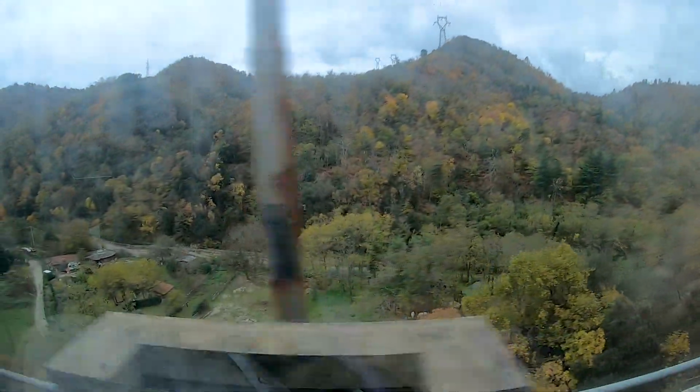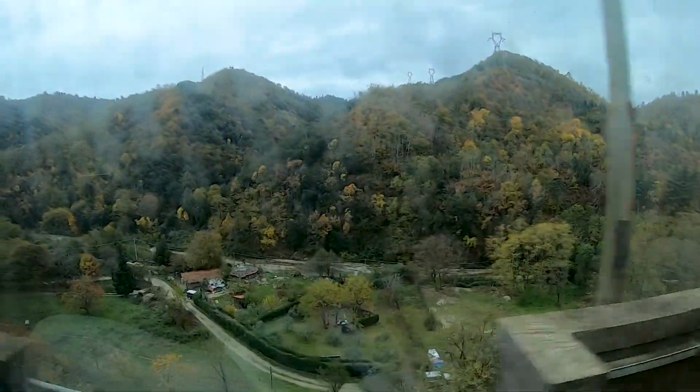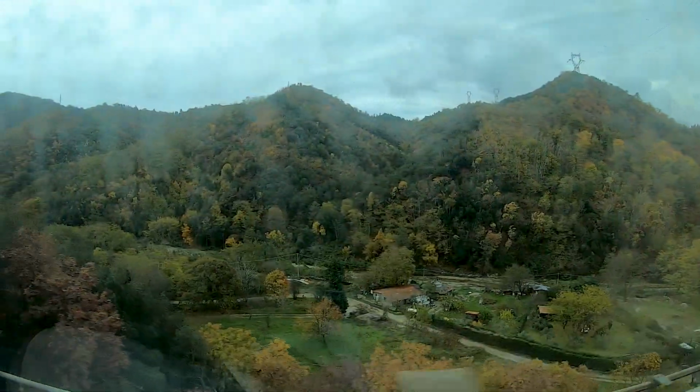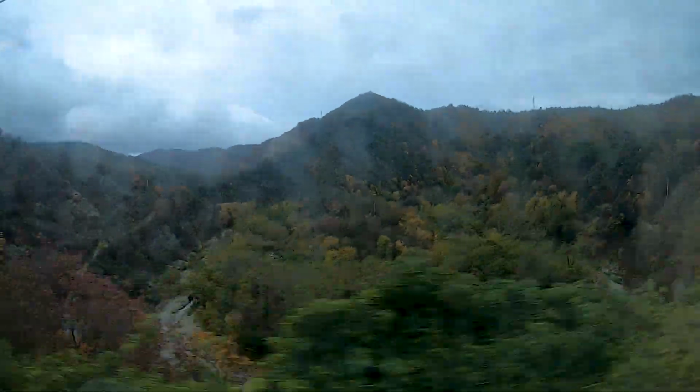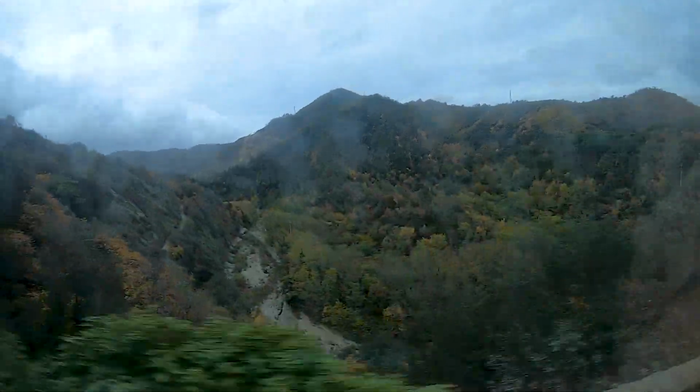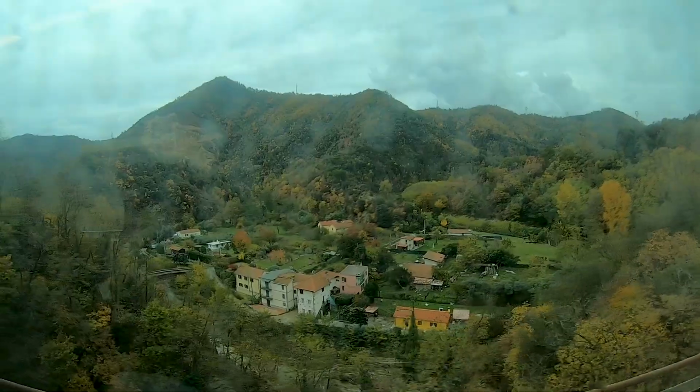In my opinion, this one is far more beautiful because we have way more fantastic views, so make sure if you're going to Savona to sit on the right side, and if you're coming from Savona going to San Giuseppe di Cairo, make sure to sit on the left side, so that you will be able to enjoy the fantastic views. The most beautiful views are close to Savona, very close to the only station that we were stopping at with this train right now, and that was the station of Santuario.